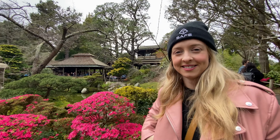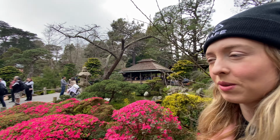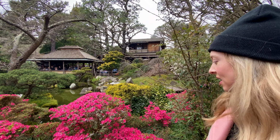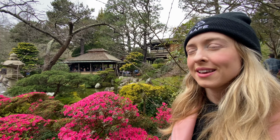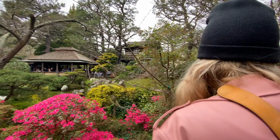Konnichiwa. Look at the Japanese tea garden! It's so cute! I love the little houses. I don't know if you could see the houses, but that's cute. I love how Japanese people keep everything so clean and quaint. It's really awesome.